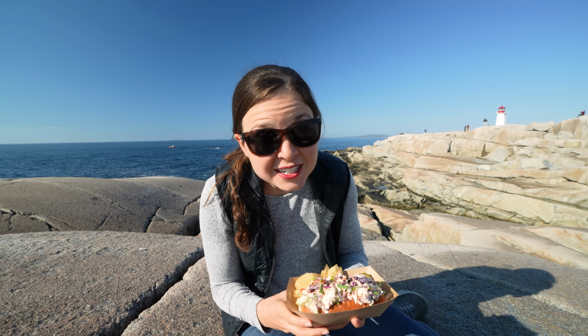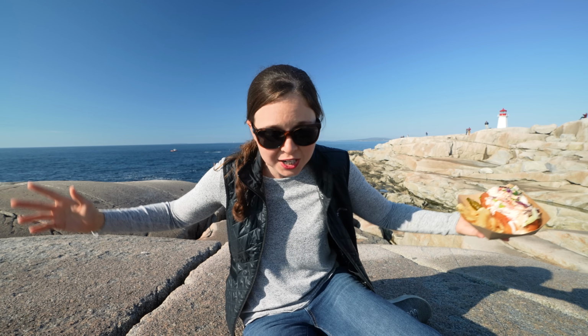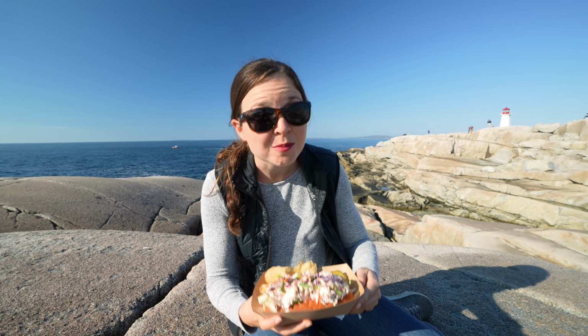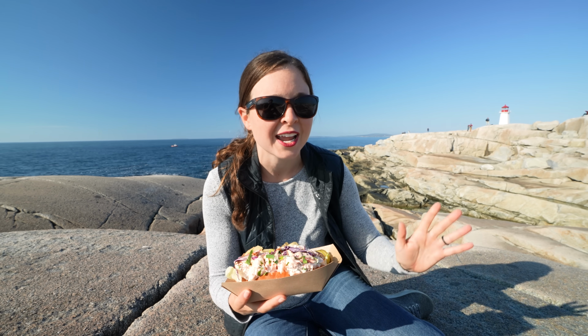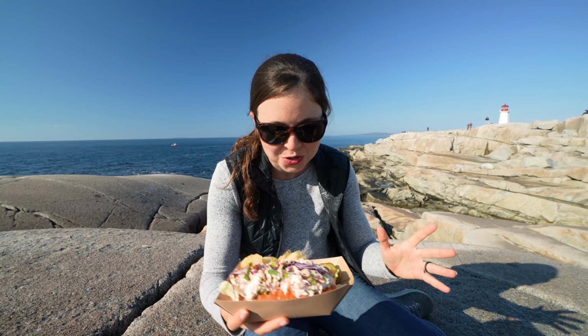One of the top foods to eat here in Nova Scotia is lobster. In fact, the town of Barrington on the South Shore is said to be the lobster capital of Canada. So of course we had to get some lobster while here on the South Shore. We went to Tom's Lobster Shack here in Peggy's Cove to get a lobster roll. We've had lobster rolls a handful of times, but what makes this place special is that they do a twist on the traditional lobster roll.